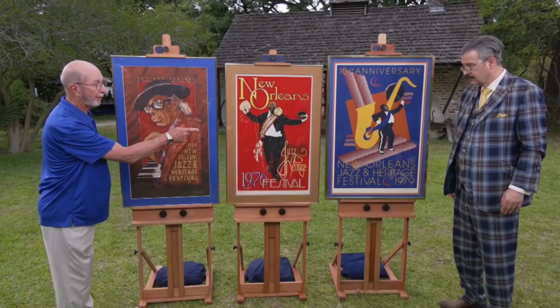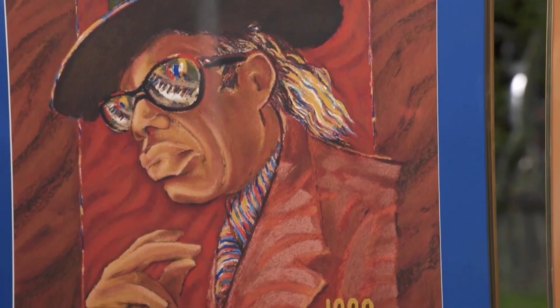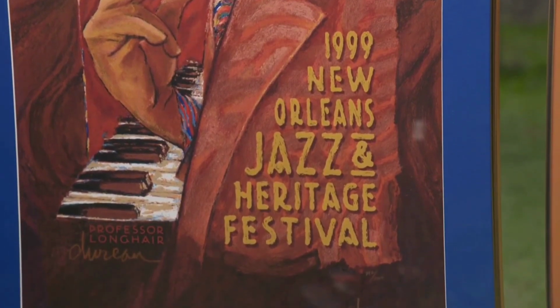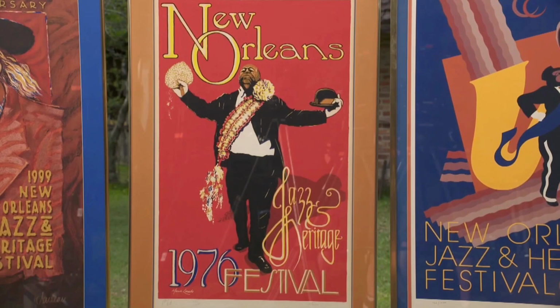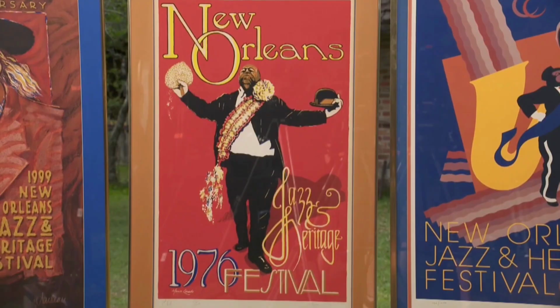The 1976 poster, featuring the parade marshal Fats Houston, was signed by artist Merida Laredo. It epitomizes the rich history and escalating worth of this extraordinary festival's memorabilia. Signed by John Martinez, the 1979 poster captures the essence of New Orleans' music scene and is truly amazing.